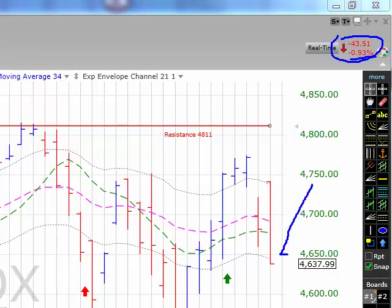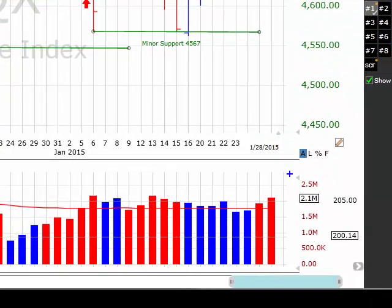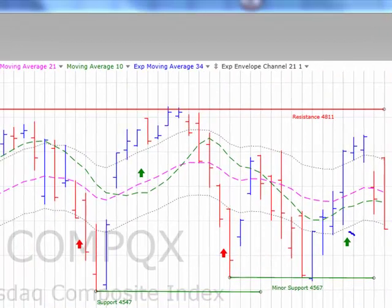Of concern for the bulls is the fact that we closed right smack at the bottom of our daily trading range. We also closed on higher volume yesterday, giving us a distribution day. We are on a buy signal on the Nasdaq right now. I want to cover something really quick.